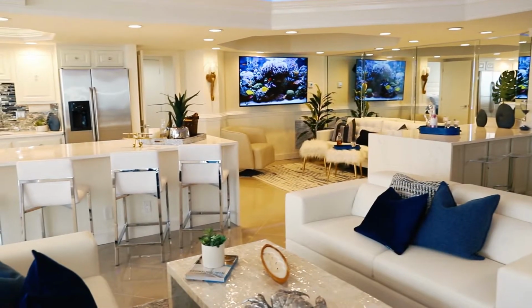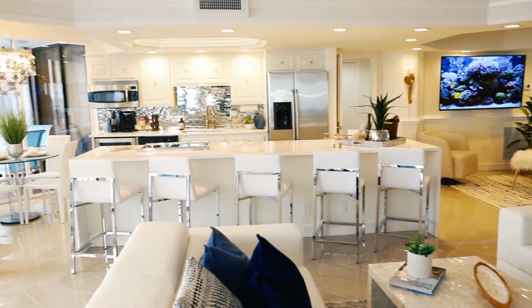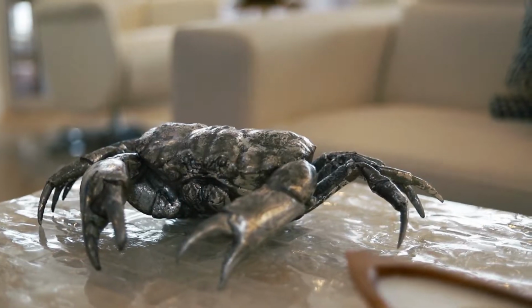So my clients really wanted to capture the luxury of beachfront living in this space, and really right as you walk in the door, what we did was we kind of remind you of the ocean as soon as you walk in, by little spurts of blue here and there.